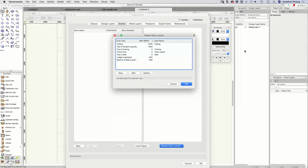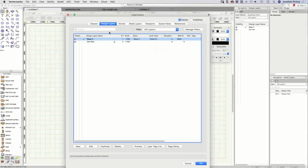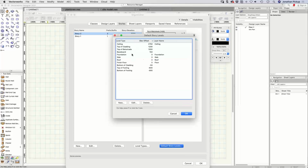They used to have funny things like ledge, which I couldn't understand. Top of slab now makes more sense. I think it used to be called top of structure or something, and I didn't know whether it was a piece of a roof or something else. So over the years, Vectorworks have changed these, but I still use my standard names because my names make sense to me. And I think you need to use levels that make sense to you.